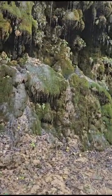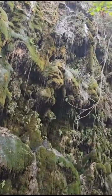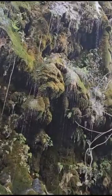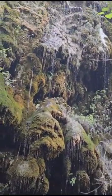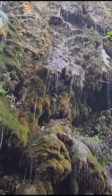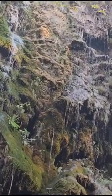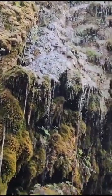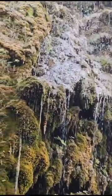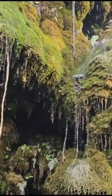That light brown mud is called the limestone, which is formed by the calcium and magnesium carbonate when it solidifies, because it dissolves from that rock. And as it solidifies, it forms that limestone, the light brown mud over there. Then as it grows like that, you find this green matter, which is our aquatic moss.